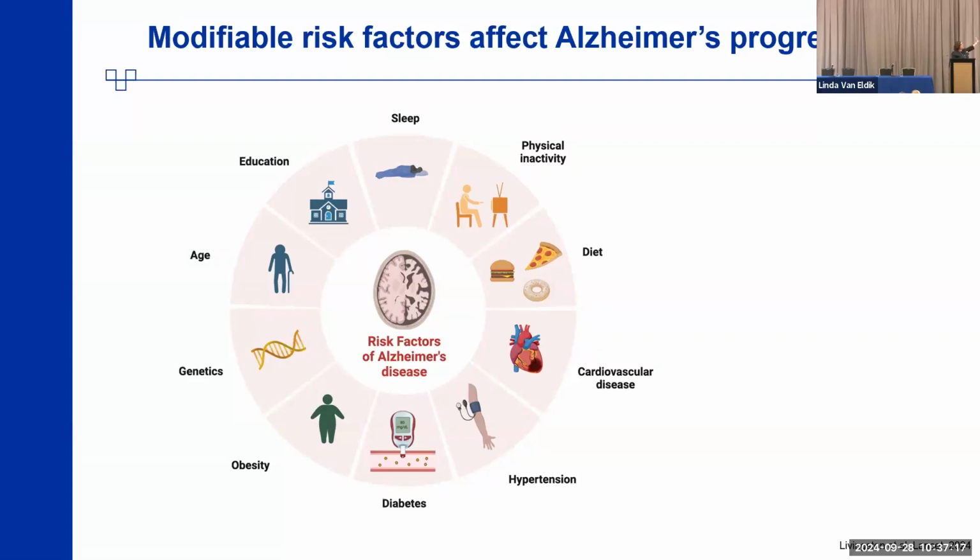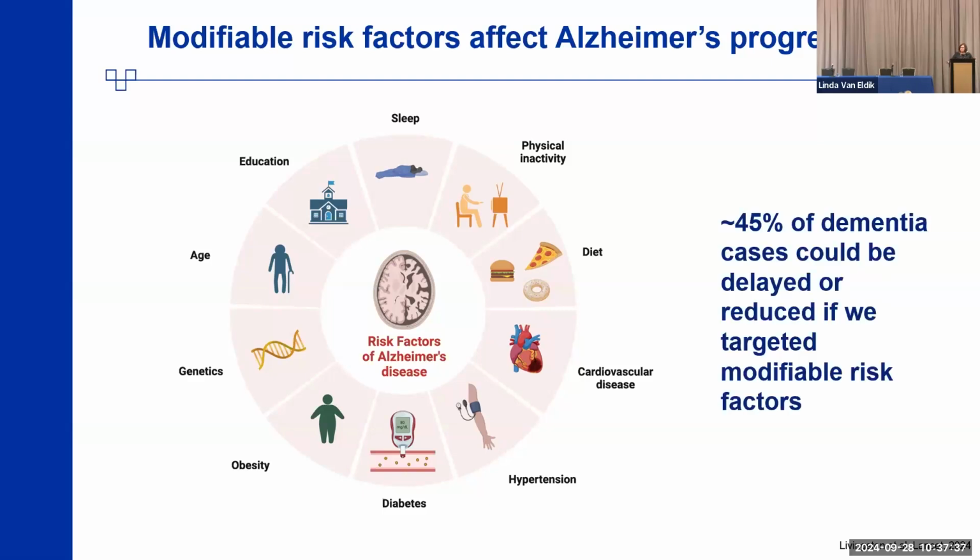But then there's all these other things that we can modify. We can modify how engaged we are, how we sleep, our lifestyle, our physical activity, our food, and then comorbidities like cardiovascular disease we heard about, hypertension, diabetes, and obesity all put us at greater risk. And what's really interesting about this, and I think was highlighted beautifully this morning, is that about 45% of the dementia cases could be delayed or reduced if we targeted some of these modifiable risk factors. And I think that's really interesting to think about.